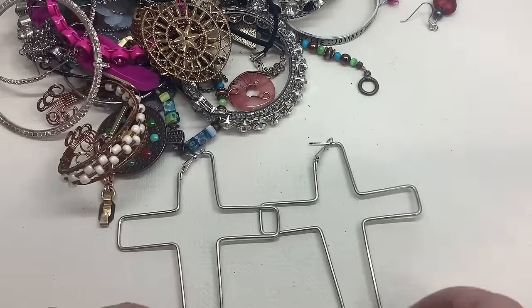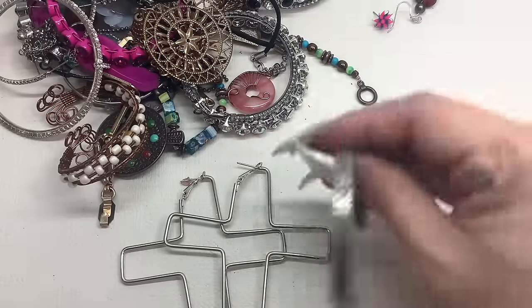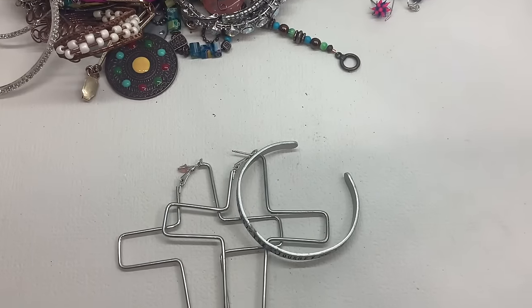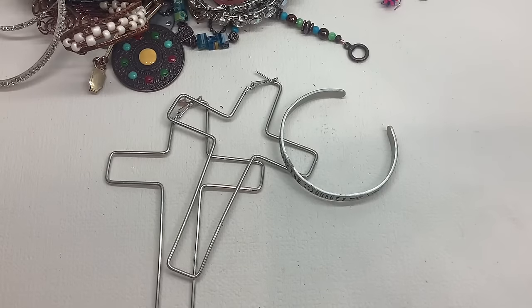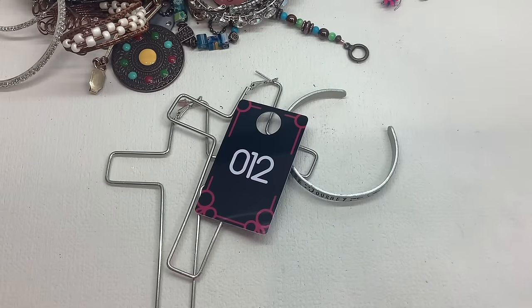That's much better. All right, so these are gonna go with this 7-inch cuff. So you have a lot there, and all silver tone, number 12. And we will do both for $5.